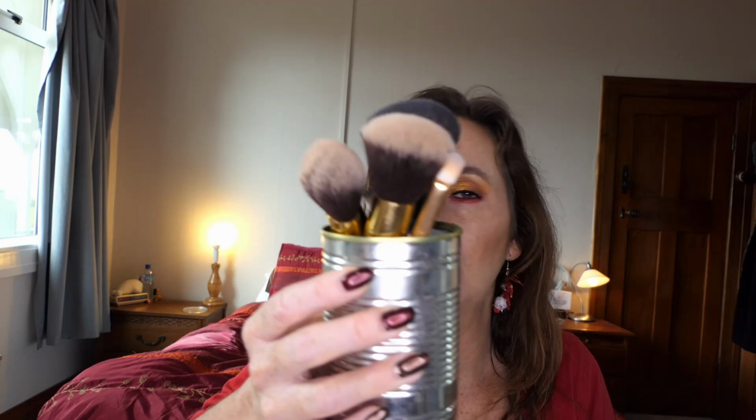So I have ended up purchasing more brushes, and what I'm doing now is, as I use them, I put them in this tin here, and when I have filled up the tin, then I wash all those brushes. So usually twice a week probably they end up getting washed now.